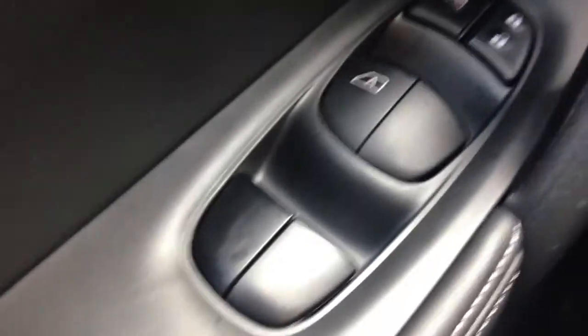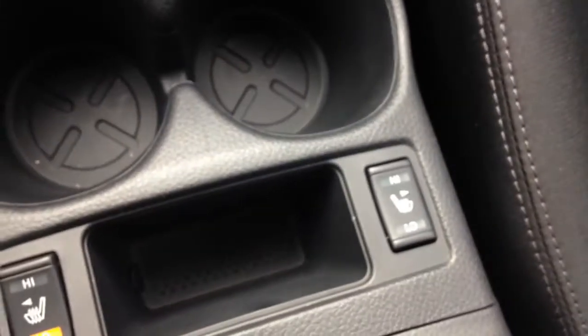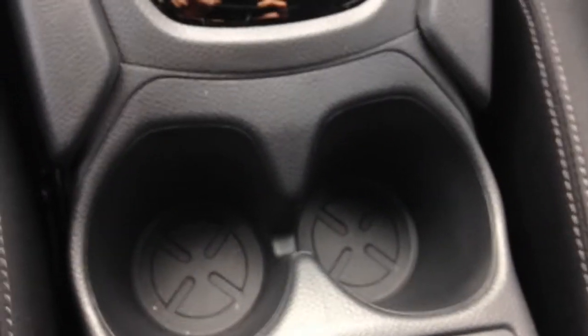I also really like the buttons down here. I think they kind of look really spacey, spaceshipy, really nice and broad. And in here you've got heated seats for both the front passenger and the driver, nice deep cup holders, and like I said, I think that one looks really cool.